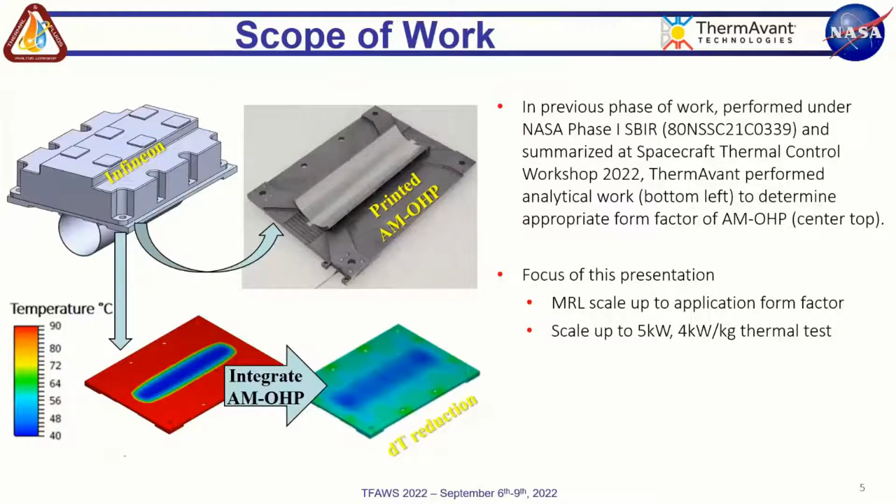We actually presented on the first phase of work at the Spacecraft Thermal Control Workshop. So I summarized that in just this one slide, where we did some thermal modeling and physical construction of the OHP shown in the center of the slide. And with that OHP, you can see the square peg round hole metaphor there, and the reduction in temperature to below approximately 65 degrees C.